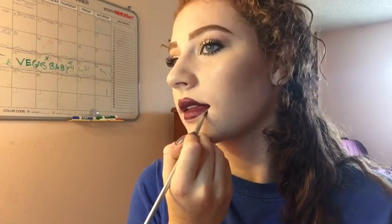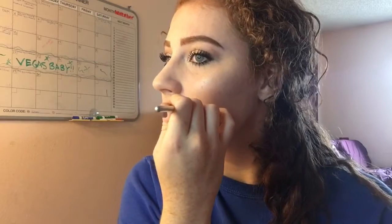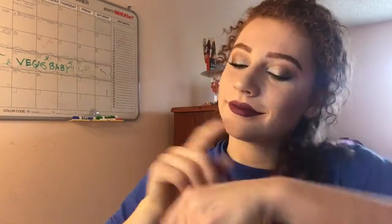So as you can see, I kind of got a little bit out of my natural lip line. So a quick trick for that is just take your foundation and a brush and just line your lips with it. So after waiting a little while to let that first layer of liquid lipstick set, I put another layer right on top. And I let that dry.